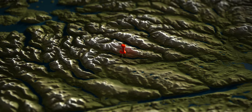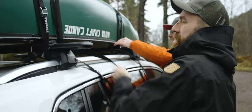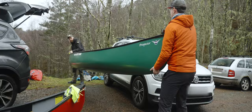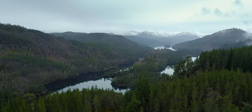Unlike the location we were initially planning to go to, this was our first time visiting this area, so we didn't really know what to expect. So our plan was kept simple, to journey as far into the glen as we could, with enough time to leave before the storms arrived.